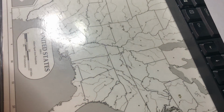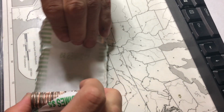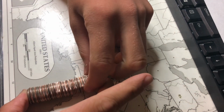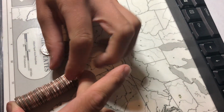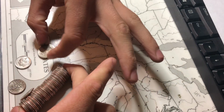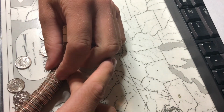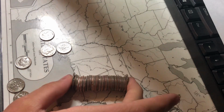Alright, so here's the first roll of dimes. Pretty much the only thing you're looking for in dimes is silver, which is anything before 1964. So let's open this up and just edge hunt. And by edge hunting, I mean looking at the edge of the dimes to see if any is a solid silver color, then that means that it is made of silver and it's before 1964. And I don't think I see any. I see a lot of weird beat up ones in here, but no solid silver edges. So we will keep looking through these dimes. I'll bring you in if I find something.